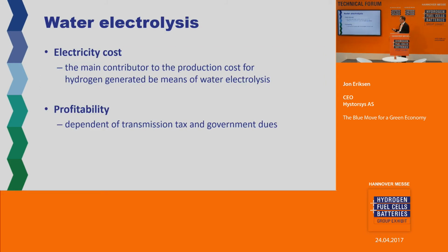And the main contributor to the production costs in the business case when it comes to water electrolyzers is the cost of the transmission, the production, and government use. So how you handle this, what you can do with these different effects, very much depends on how good your business model will be.